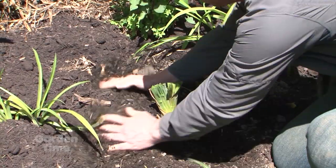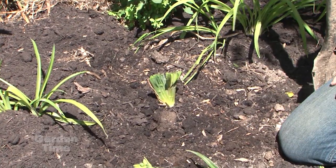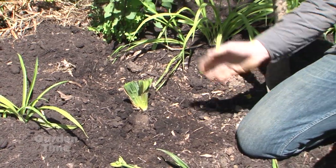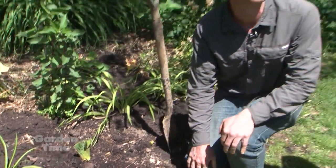And then you did no fertilizing, no starter stuff. You just put it in good soil and just put it in. Yeah, put it in and then water it in, and it's good to go. And then what are the keys to making them bloom? Because they really do appear to be very easy.